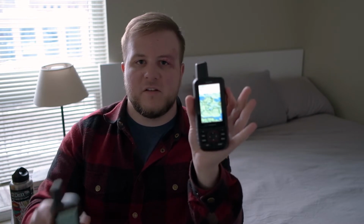There are a lot of features that these things do, and I'm not going to talk about every single one. There's just too many things to talk about. But what I really want to focus on is what differentiates the 66i from the 64s. Basically the inReach functionality. I want to talk about how that's going to change my outdoor trips and how it could change yours as well, and what you can use that for.